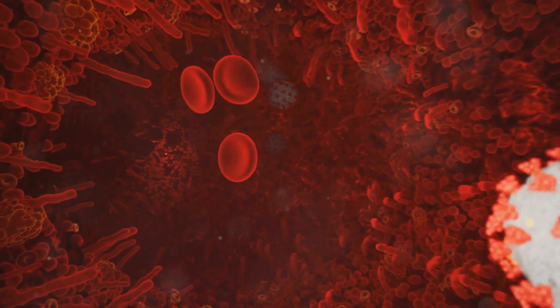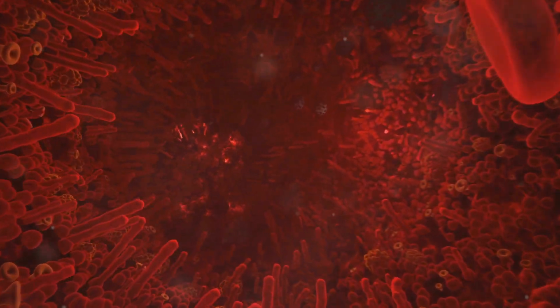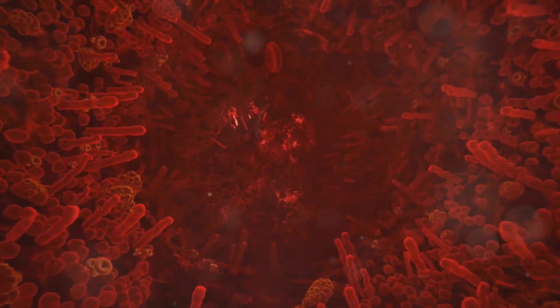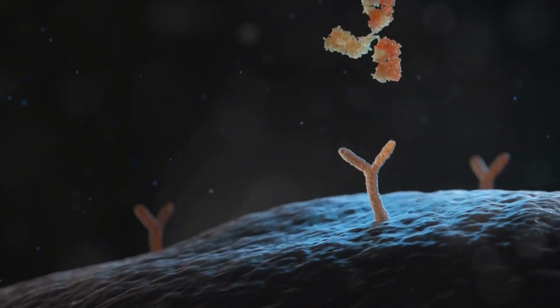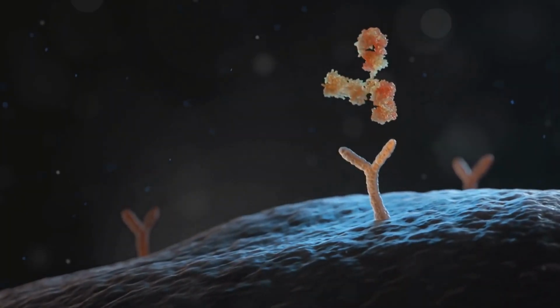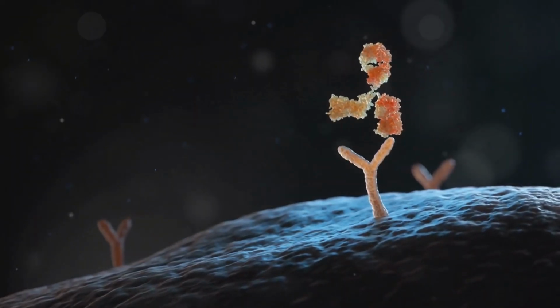Additionally, personalized medicine approaches are being developed to tailor treatments based on an individual's unique immune profile, improving the efficacy and safety of therapies. The immune system is a complex and dynamic network that defends the body against a multitude of harmful invaders known as pathogens.